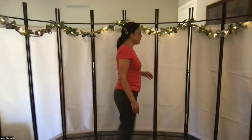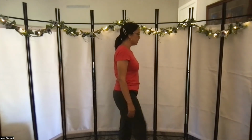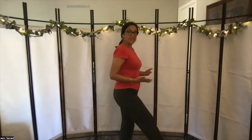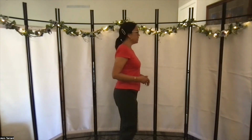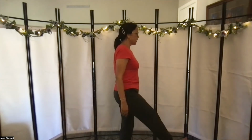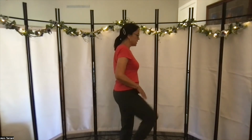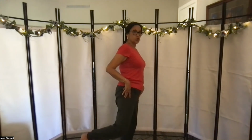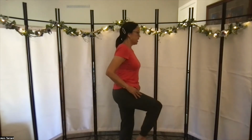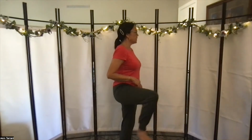Some pendulum swings. Really let the leg relax and hang there in the hip. Let there be some fluidity to the movement. Let it feel easy as the leg moves back and forth. And then the same thing here, if you'd like, taking that knee up and circling the leg around, lifting it up and circling it around. Really let the hip reach into those places that may feel a little bit tight.